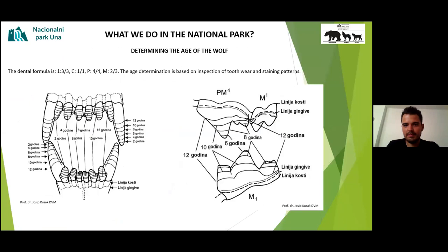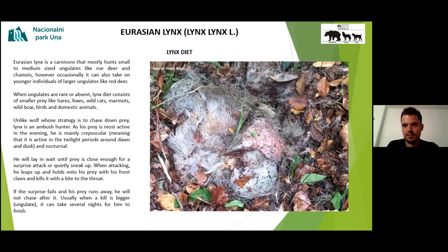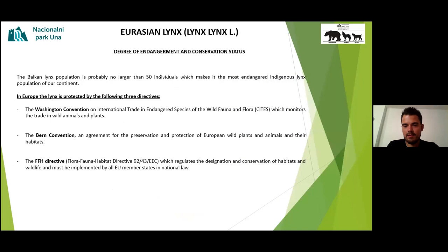Here is the European lynx. He's the most endangered cat in Europe. We're also researching him as a large carnivore, with bears and with wolves. And like the bear, the lynx and the wolves are also protected by laws in Europe.